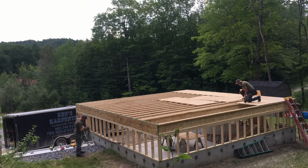An abyss. That's a word. We're maintaining a 36-inch wide opening for the stairwell.